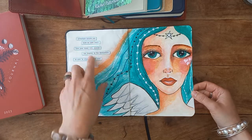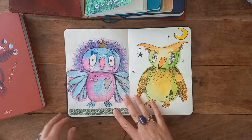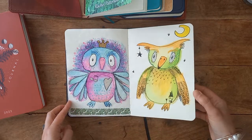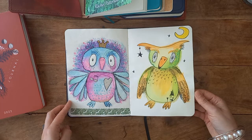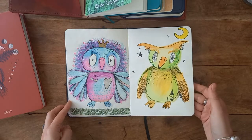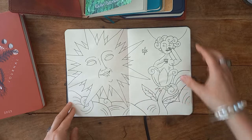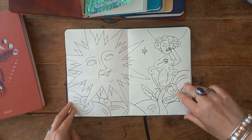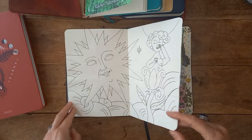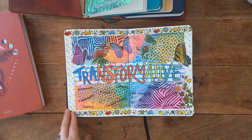Obviously these little words come from some stickers, and I just create sentences or phrases, meanings with them. Here we have the colourful birds, my owls, just having fun. They are inspired by work by Tamara Laporte, so they're not just my own personal individuals. That's a couple of pages stuck together there, isn't it? Yes, it is. And then this is as far as I've got into here, to be honest.